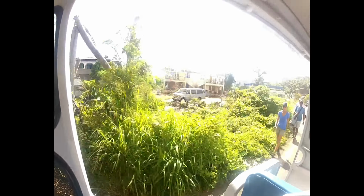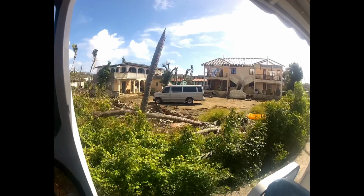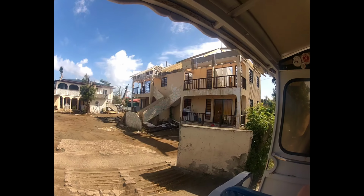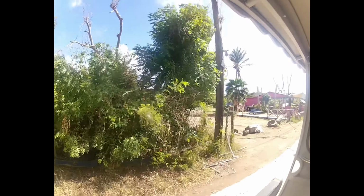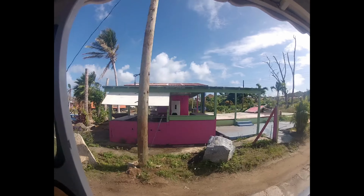There was still lots of damage clearly visible caused by the Category 5 Hurricane Irma in September 2017. Our trip in this video was shot in February 2018, only 5 months after Irma hit. I have seen recent footage of the BVIs showing a huge clear-up since we visited.